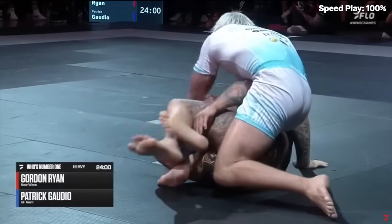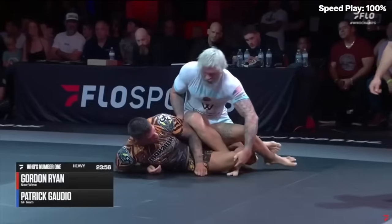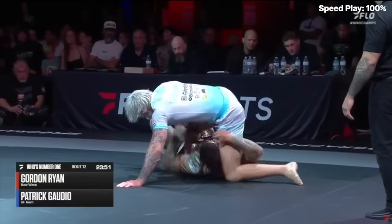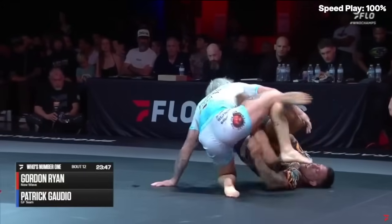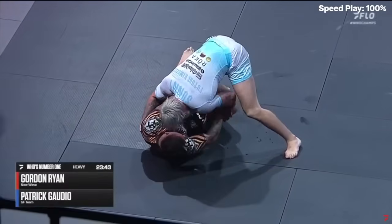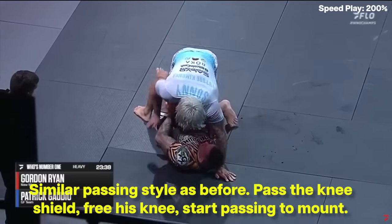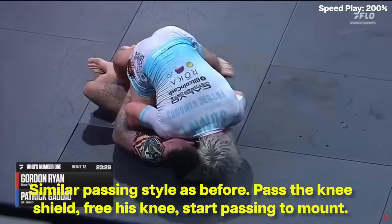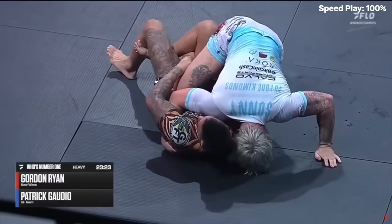Gaudio tries to go for the deep half, and this time he actually is in a much better deep half position. Gordon counters this by stepping out his right leg. He steps back out. It looks like he's trying to go for a leg drag pass position, but Gaudio does a good job of facing him quickly, and we end up back in a half guard position. So we're back in this quarter guard position.